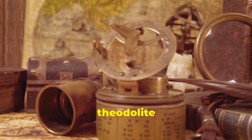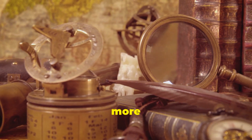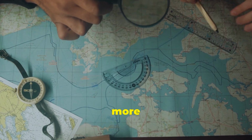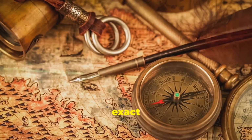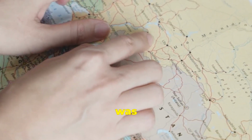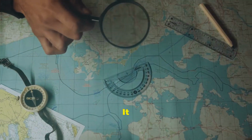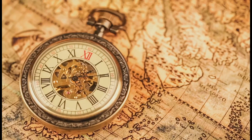New tools like the theodolite and the plane table helped mapmakers measure distances and angles more accurately. This allowed them to draw the shape of the land and coasts more realistically. Discoveries in astronomy helped mapmakers figure out the exact location of places on Earth. All these changes meant that mapmaking was no longer just about guessing or drawing what people thought the world looked like. It became a science that used exact measurements and calculations.